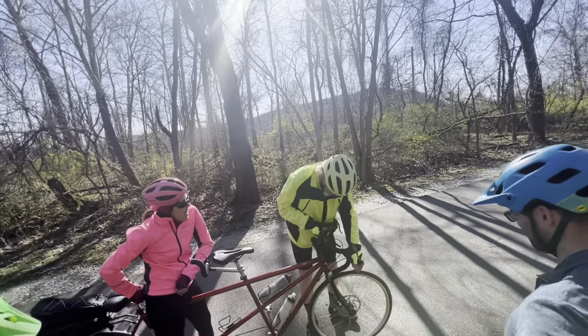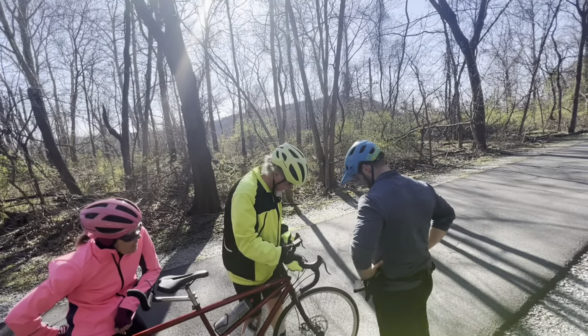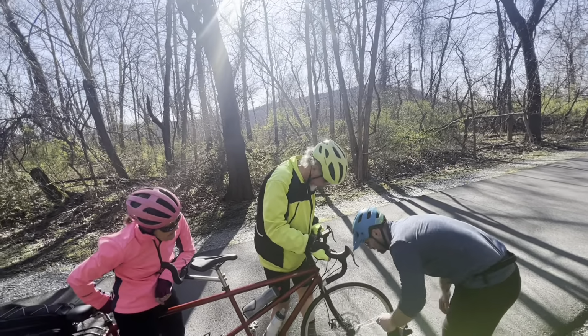As long as we have a good mechanic. Is my front brake installed correctly? Why does it make such a racket? It's brand new.